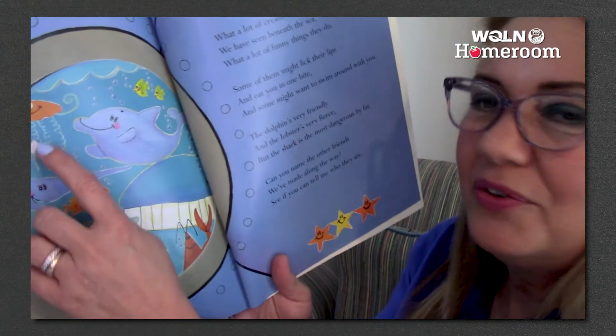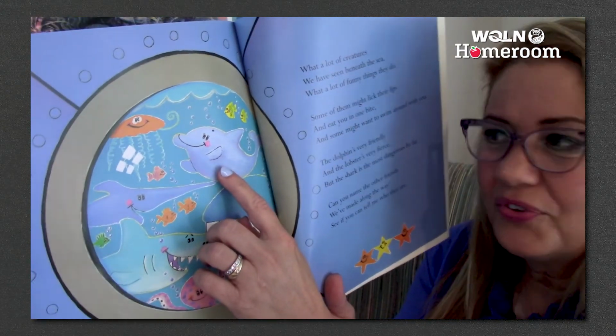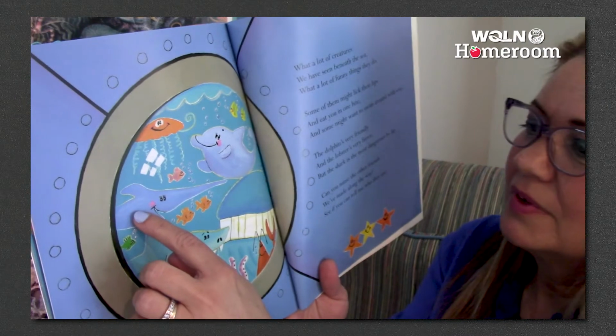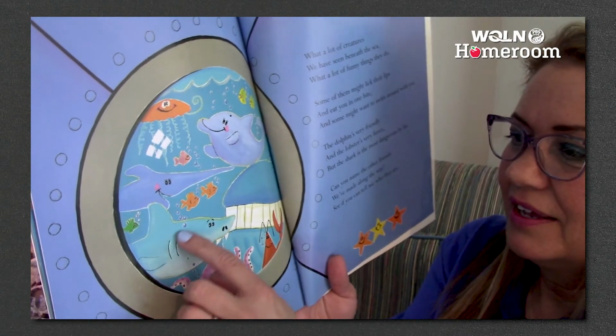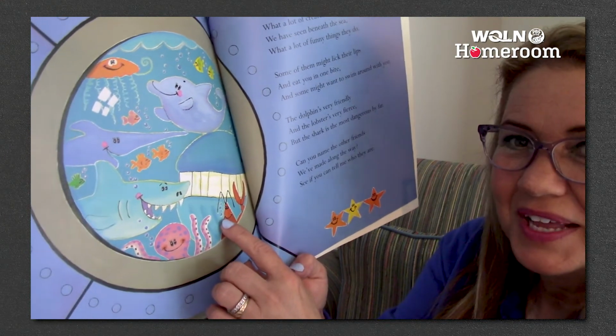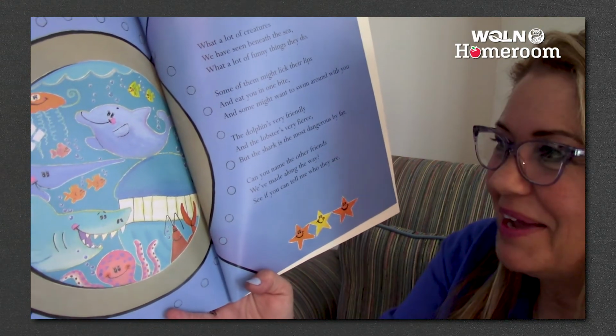Can you name the other friends we've made along the way? See if you can tell me who they are. Let's see if you can name any of the creatures left on this last page. So I think you know this guy up here, Mr. Jellyfish. And then we have our dolphin friend. That's a swordfish. And there's a shark and a blue whale and an octopus and a lobster. And I bet you already found our 3 sea star friends there, waving bye-bye.